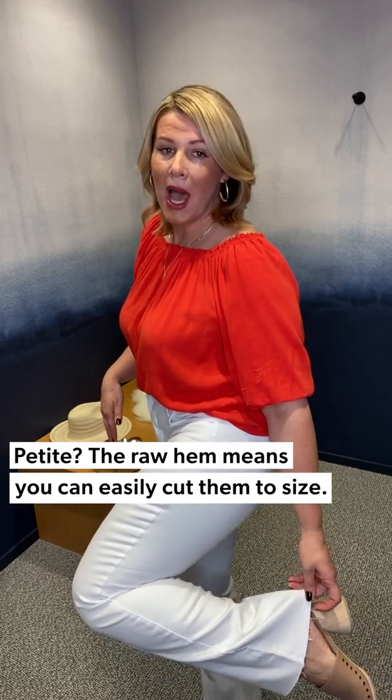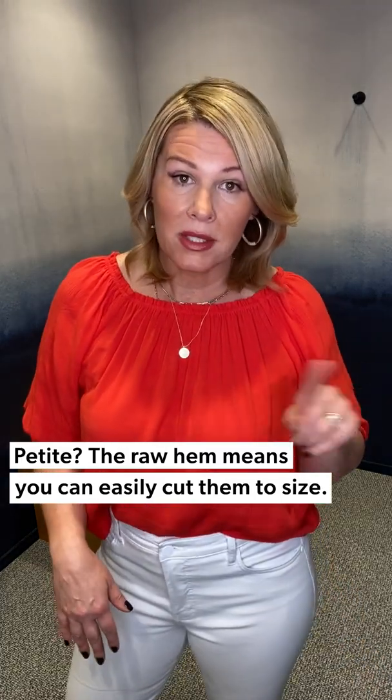There's no deconstruction through these at all. It's nice and it's clean. There's a very simple raw hem at the bottom. If you are petite, this is a savior because you can cut this wherever you want. Again, for reference, I'm 5'7", and with a little heel, this is perfect. I can also pull it off with a flat, but if you are significantly shorter than 5'7", what a great opportunity to just create your own little hem where you need it.